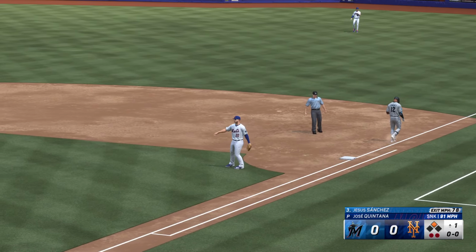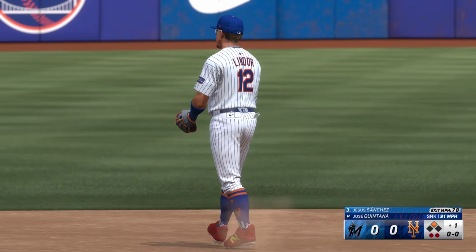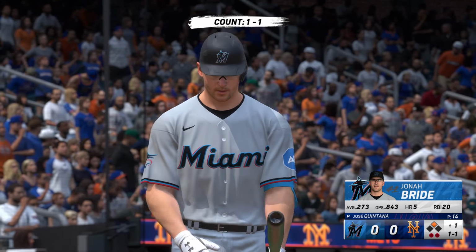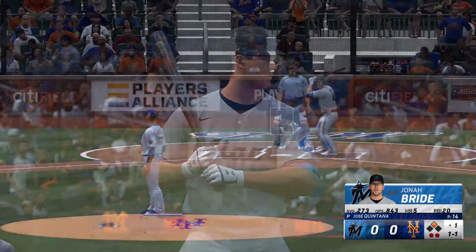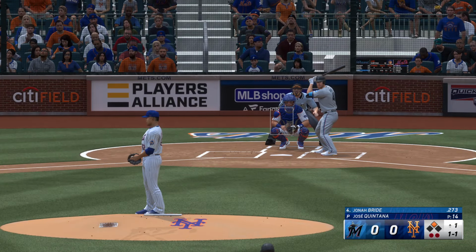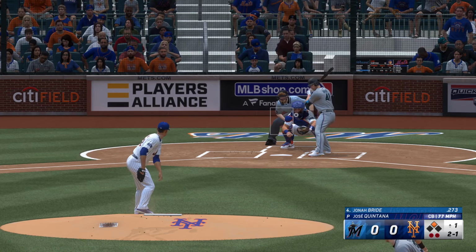Good arm side run and sink on that pitch right there. Got inside on him and got him to bounce into that out. And here's the first baseman, Jonah Bride. He's been such a good hitter with runners in scoring position. Some guys just take it to another level. For him right now at the plate, it's like everyone else is in slow motion and he's in full speed.